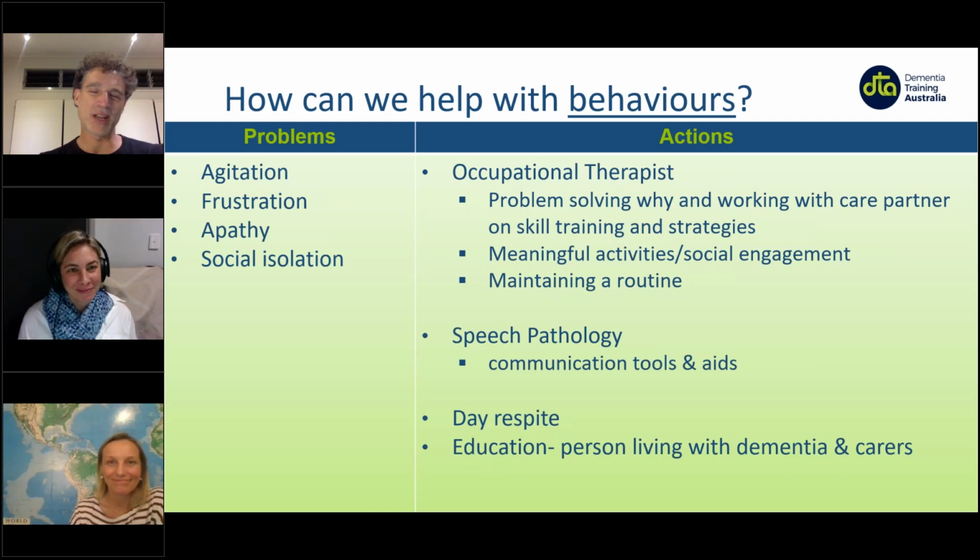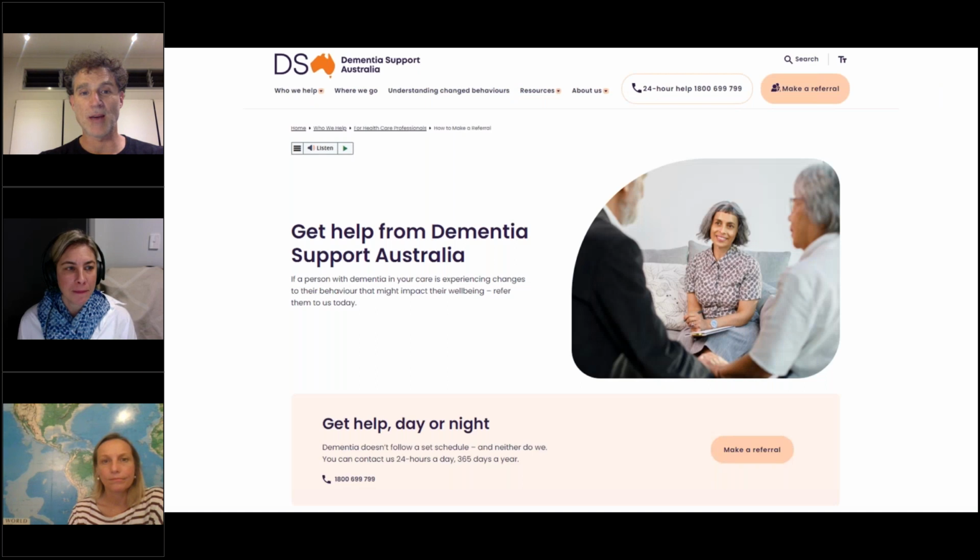Yeah. And that last point there, we can't keep re-emphasising that enough around education to the person and the carers. And in terms of education, we go to the next slide. So there are some specific organisations that you need to be aware of. The main one is Dementia Support Australia, which is a federally government-funded organisation that's open 24 hours a day, 7 days a week, 365 days a year.